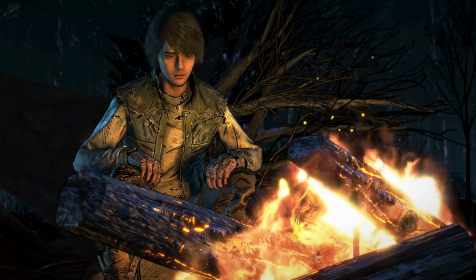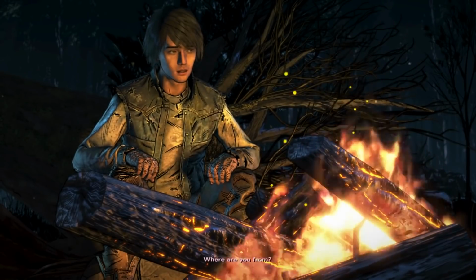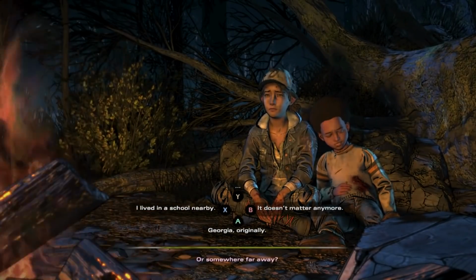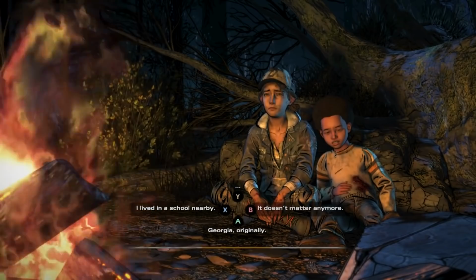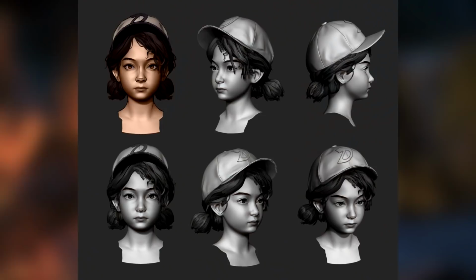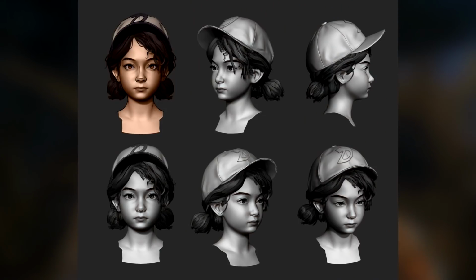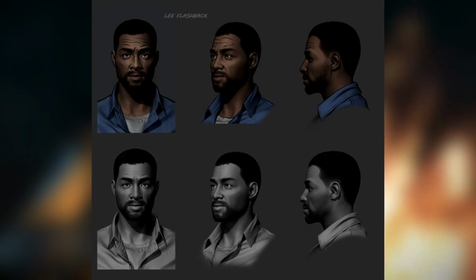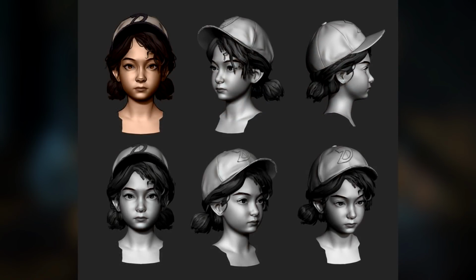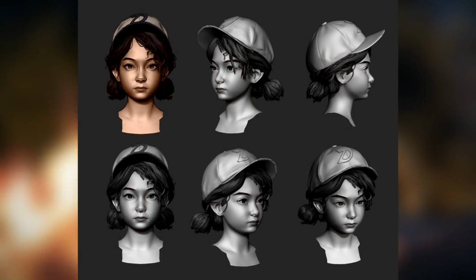The next concept art is so interesting. I want to say it's a big one, and I know a lot of people in the community are happy. You can see there is a younger model of Clem and Lee, from when Clem was 8 years old, and this seems to be around the time in the motor inn, I think. So this could be where the flashback is happening, in my opinion.